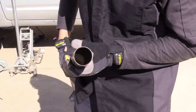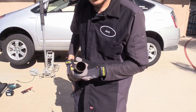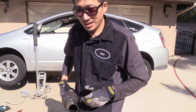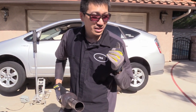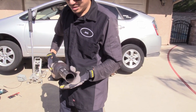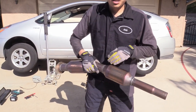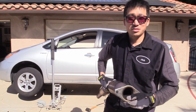Yeah, this one's cleaner. This is the outlet going out from here. You can see there are some cells in there. Not sure about the material, but it's definitely not as good as the stock one from Toyota. When I idle the car, I can smell it. The smell is stronger than with the stock catalytic converter. So I'm pretty sure this is a low counting cell. It will work, but it's just not as good as the Toyota one.